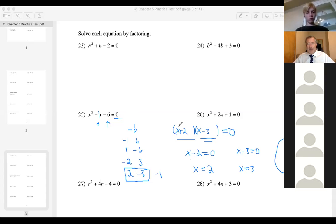So it was really plus 2. So therefore, I would be subtracting 2 from both sides. So we get a negative 2. Ooh, boy. Luckily, I caught my mistake. All right, negative 2. Negative 2 squared is 4. Negative 2 times negative 1 is a positive 2. 4 plus 2 is 6. 6 minus 6 is 0.